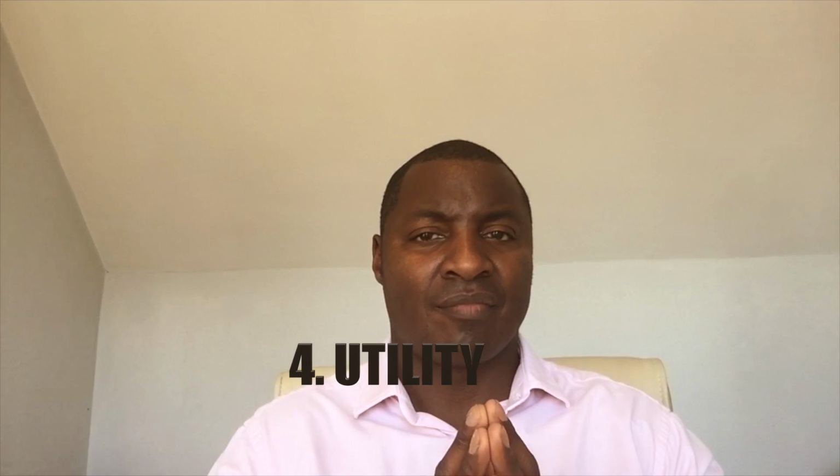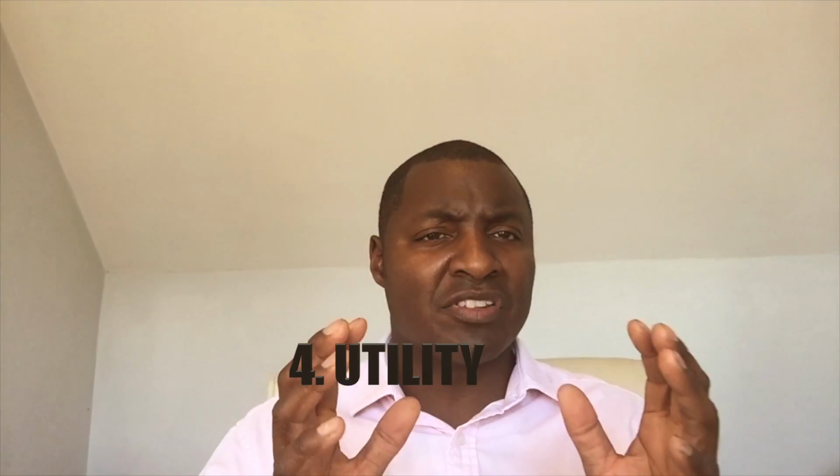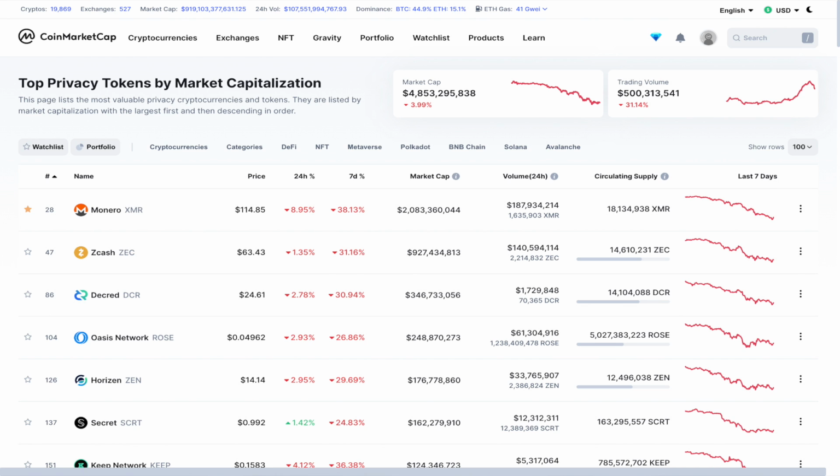Utility. Point 4. If someone wants to send funds anonymously, then more than likely they'll choose Monero to do that. There are other privacy coins, but Monero is the most well known and most widely used of the privacy coins. There is still a demand for privacy coins, even as we're in mid-June 2022.